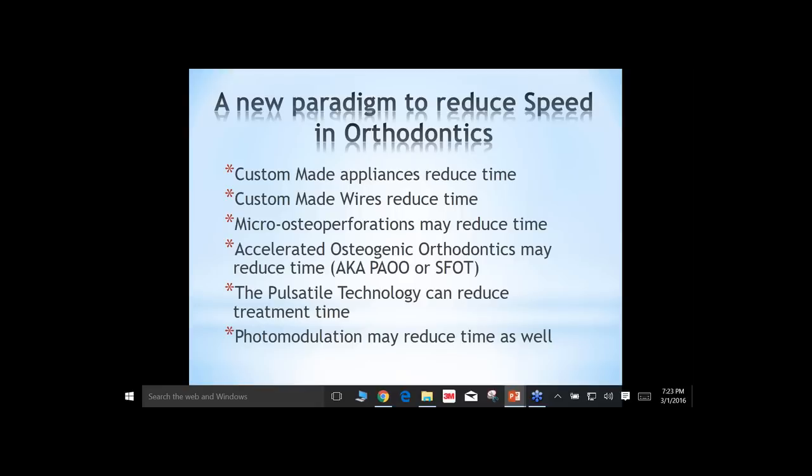We sell it in the appliance design. We sell it in pharmacology. We sell it in science. We sell it whether it's photomodulation or soft pulse technology, micro-perforations, decorticating surgical sites, custom-made appliances, removable appliances, you name it, we offer it. And that's the one thing I don't think you can fault me on. We offer everything. And that's part of how we make people happy.